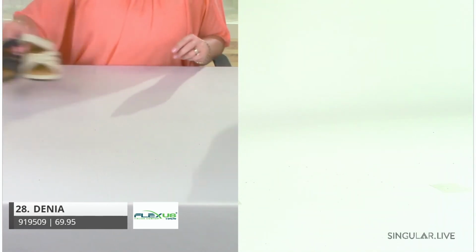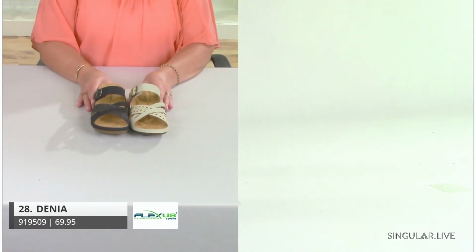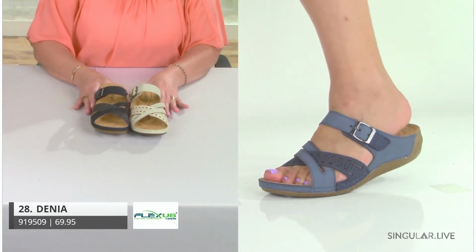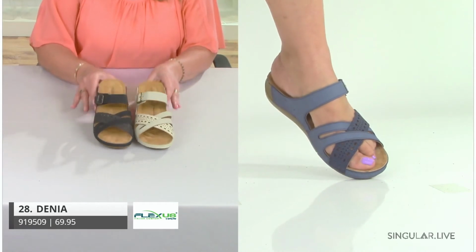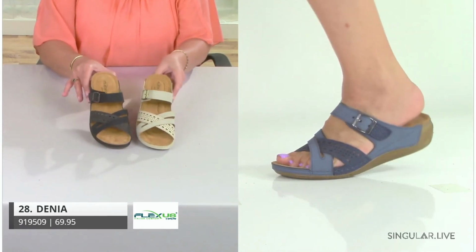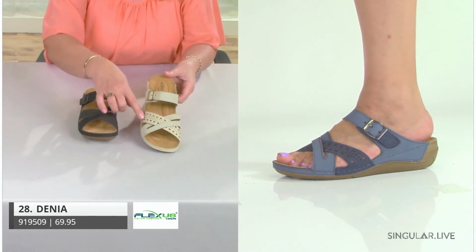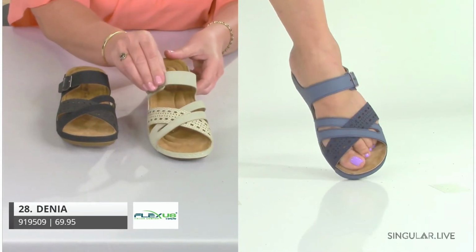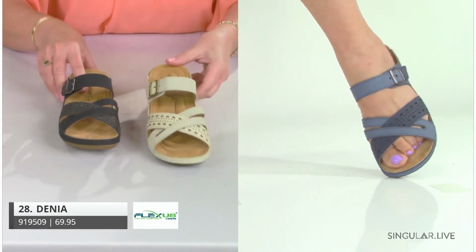Next style is number 28, and this is DENIA. So what is new with DENIA? We are continuing with our basic core colors, and here what we're doing for spring of 23 is that we're bringing in some new material interest, and that's really what she's all about, giving her great interest. So you'll see we have a little bit of the textured material here, and then this material has that really soft nubuck touch, so you know that it really is going to feel great on the foot.